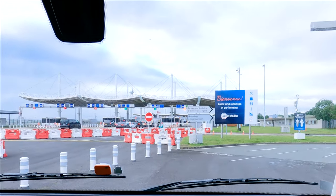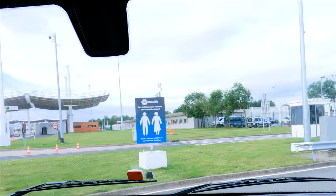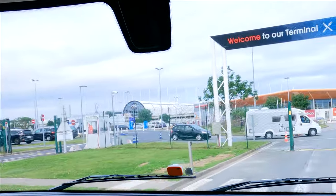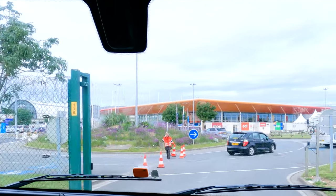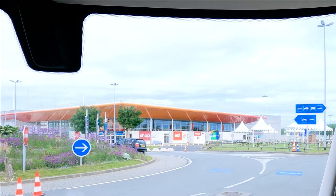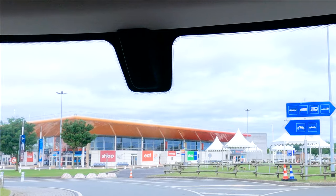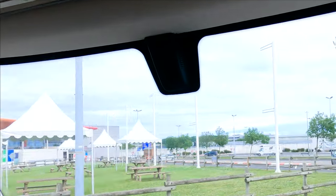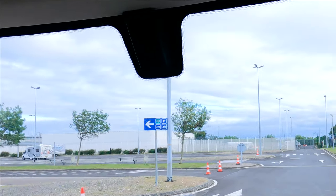So let's see now. Passenger boarding and embarkment, turn right. That looks different, but anyway, so we go right here, right here to buses, motorhomes. If you wanted to stop, you can park on the left and go and get some food and things like that. There's some shops, I suppose duty free as well now, so we follow that motorhome.